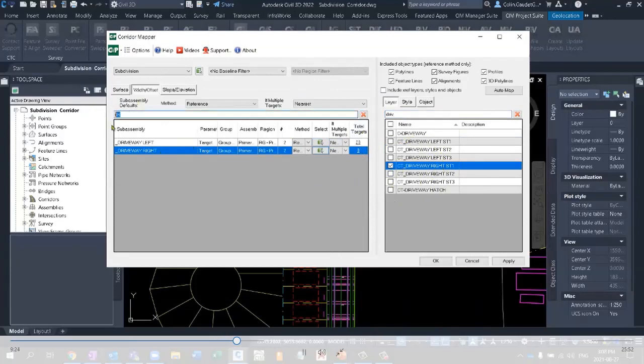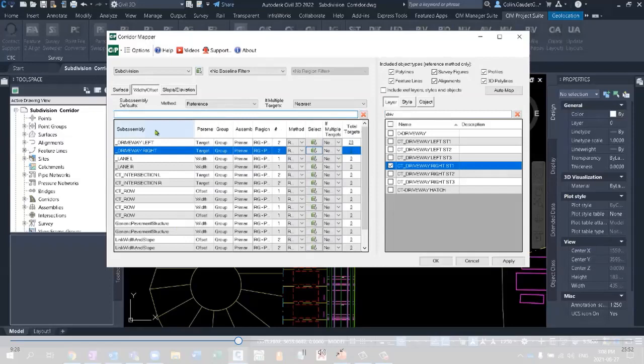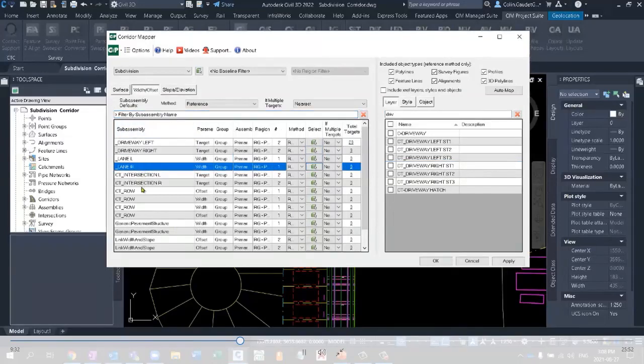Now, maybe I'm not looking for just driveways here. Back off the filtering options, and I get lots of other options in here as well. I've got my lanes left and right. I've got intersection left and right. Now, this one's kind of cool. Let's set the intersection right.